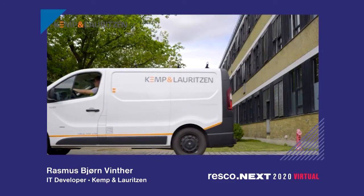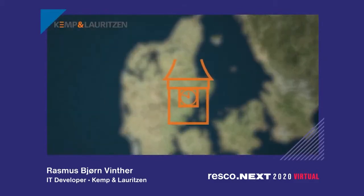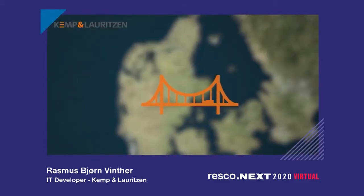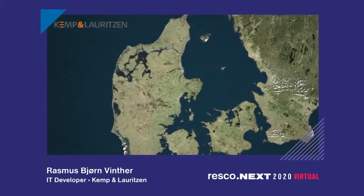I come from Kemp Lauritzen, which is the biggest engineering entrepreneur and contractor firm in Denmark. We do technical services, and we have more than 2,500 employees, and it has existed for more than 135 years. We originally started with electricity, and we have then merged with a lot of companies, and today we are big Kemp Lauritzen, which has almost all the technical aspects to be found, and we've just been growing steadily for the last few years.